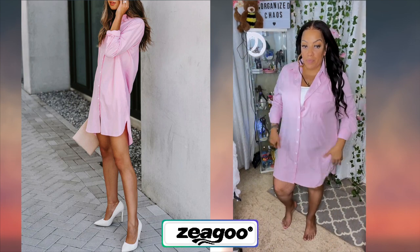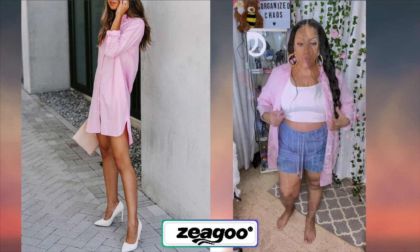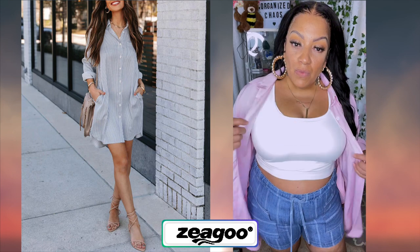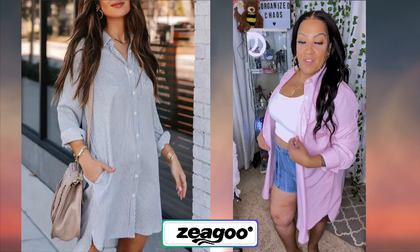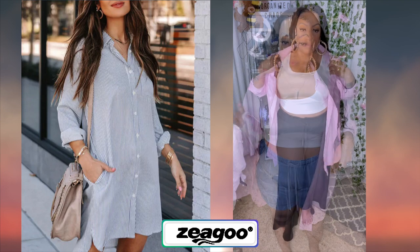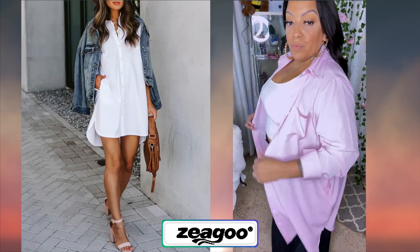As well as that, you can also pair this with other items. You can dress it up or down. This is in the price range of $25.98, and I do like the fit of it. I decided to pair it with my shorts just to give it more of a summer dress look. If you love stripes, they do have a striped one, and it also has pockets and a breast pocket.